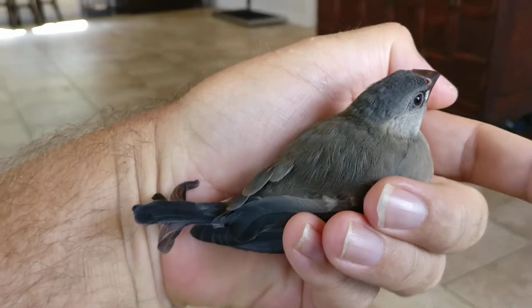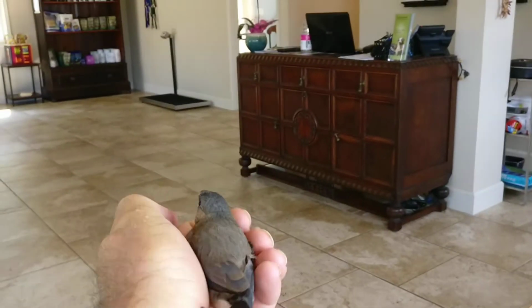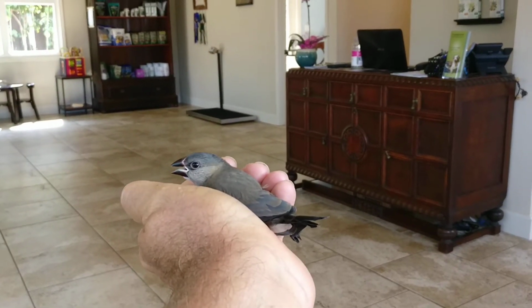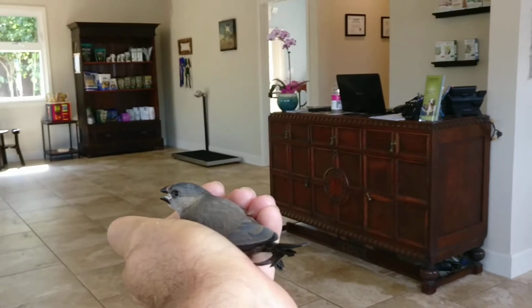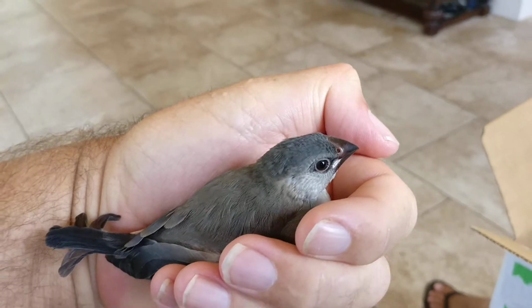But anyway, so we're in the waiting room. We just got in. This is the brand new vet in Kihei called the South Maui Animal Clinic, and they're going to take a look at her and see what the prognosis is.